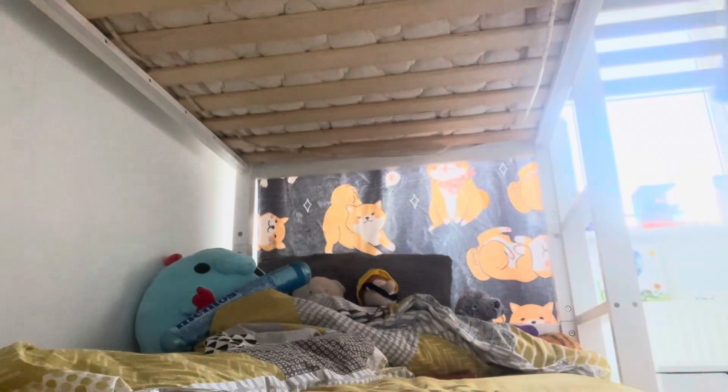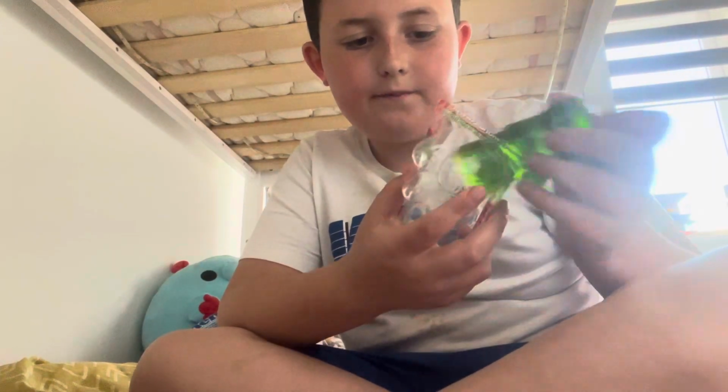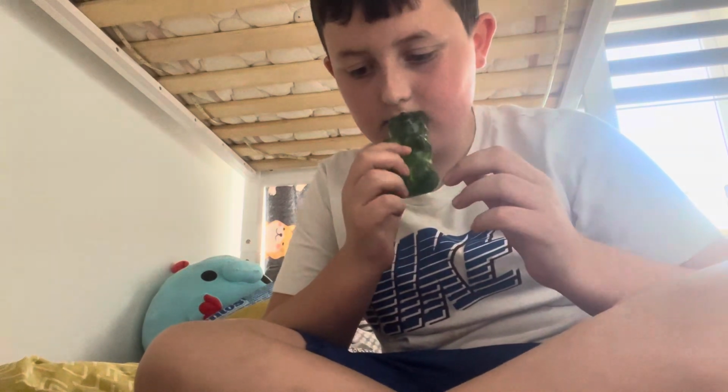Let me put this rubbish in the bin, then we'll try the new one. Oh, by the way, so watermelon's actually their newest flavour. This is their newest flavour. Okay.